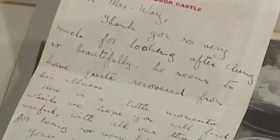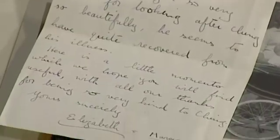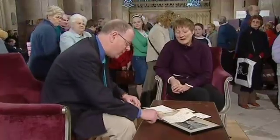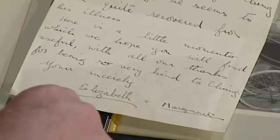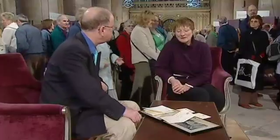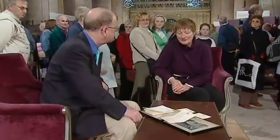Who is Kling? Well, Kling must have been one of the dogs that Elizabeth and Margaret left for my grandmother and my grandfather to look after while they were away from Sandringham. Was he dog keeper to the royal family? Well, my grandfather was a gamekeeper on the royal estate at Sandringham, yes.